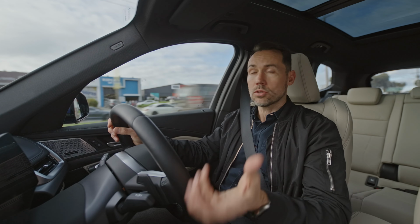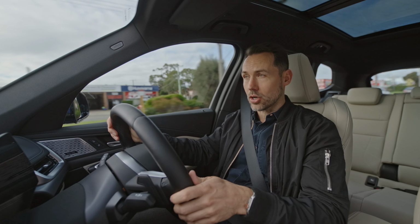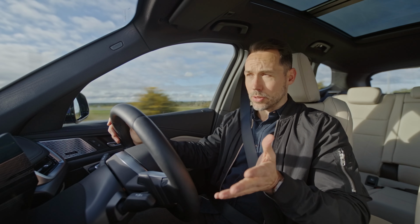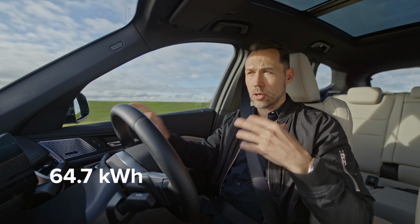Another cool thing is that you can use the app and look at what the cameras see if you want to sort of see around the car too. So another really good advancement in technology. In terms of battery stats, this has about a 65 kilowatt hour usable capacity.